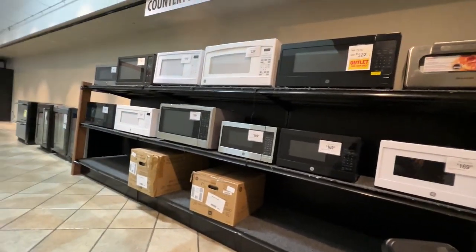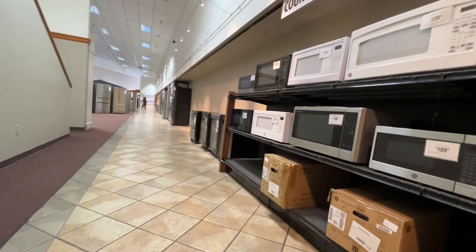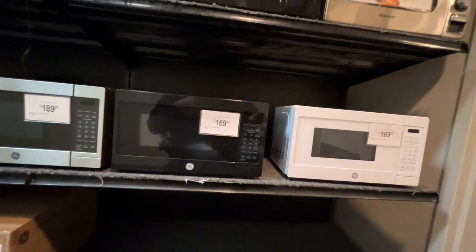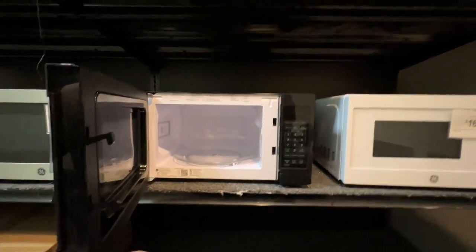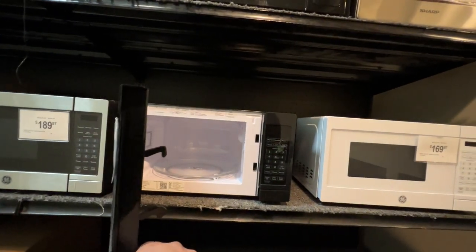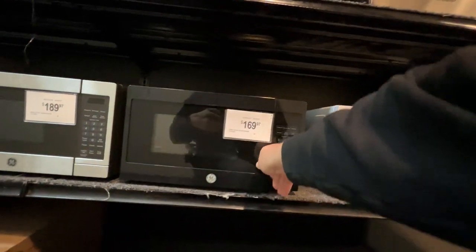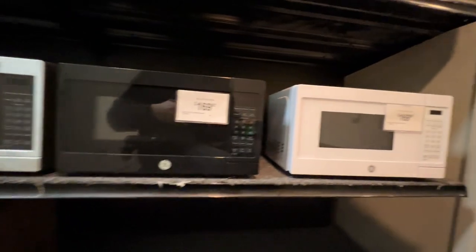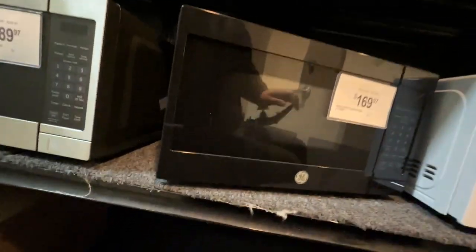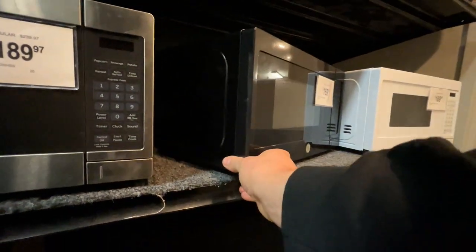Apparently the countertop microwaves are tucked back here in the corner. None of these are inverter microwaves, but they're about the size I'm looking for, 700 watts. Yeah, it's actually pretty good, I think. The main thing is where the vents are on them. Looks like it's over here on this side. Yeah, I'm gonna keep looking.